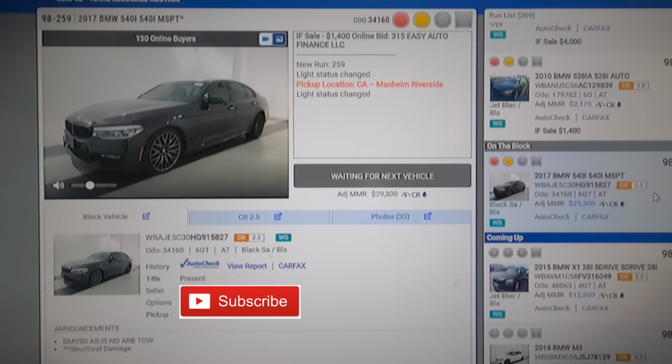Let's see if we get lucky with this BMW. Same thing, good car, I just don't like the structural damage. That's gonna kill the sale for sure. But we'll bid humble and we'll see, maybe we'll get lucky. And we'll win.